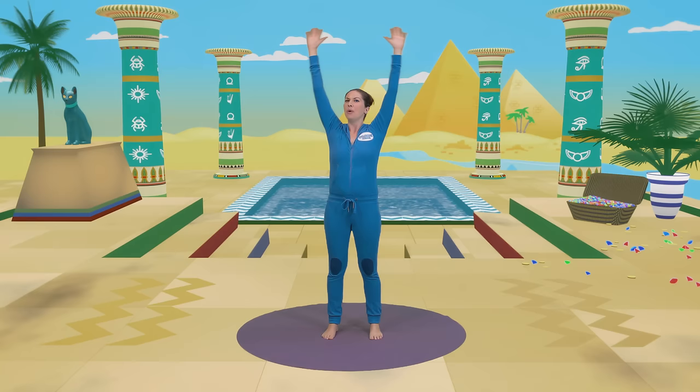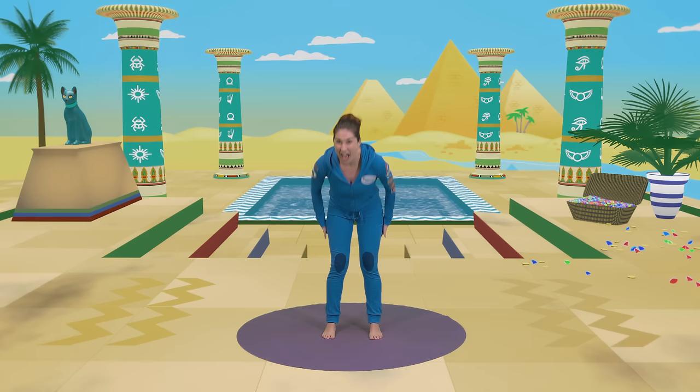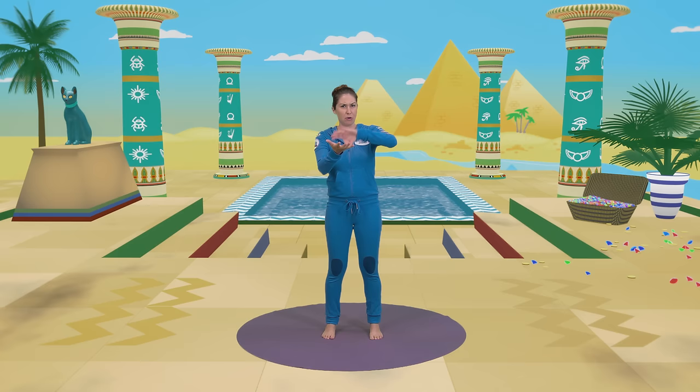Blob, blob, blob. Rub it on your arms. And the other one, blob, blob, blob. Rub it on your legs. All the way down and all the way on the backs as well and the sides. And blob, blob, blob. Rub it on your tummy. Yeah. And blob, blob, blob. Let's rub it on our face. That's good. Very good, everyone. Now we're protected from the sun.